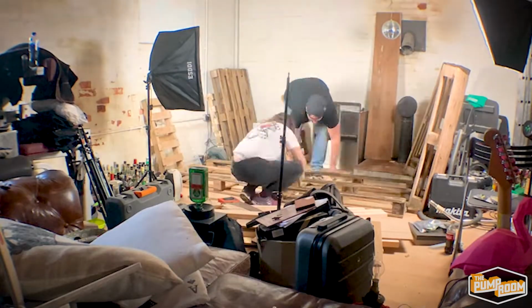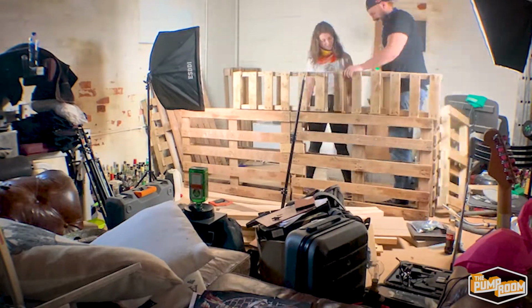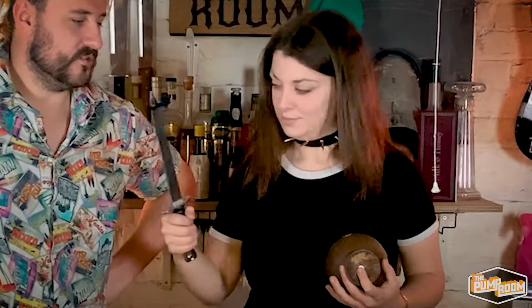As you can see underneath, we've got the pallets. So we did a traditional sort of pallet bar. We then filled up the gaps with other bits of random wood. So there's a bit of MDF, a bit of chipboard, a little bit of stuff that we found lying about outside.